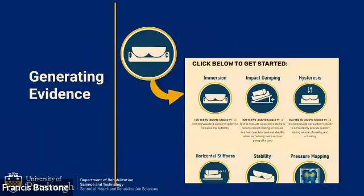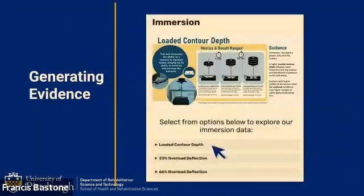And so if you go to the website, what you're going to see are these icons representing the different areas of performance that I mentioned before. And if you click on one of the icons, and I think we're going to go to immersion here, you'll see an explanation of the test, sort of what actually is this test. The test being described here is the loaded contour depth test, and it uses this crude looking indenter, these metal cylinders with a strap between them, and describes how when you press this down into the cushion, you measure how far it sinks down into the cushion, and that's the metric, that depth of immersion.